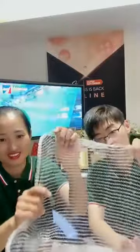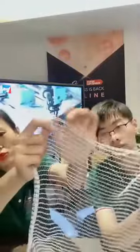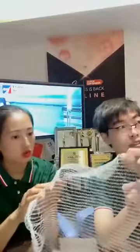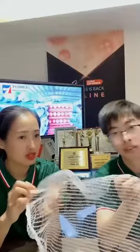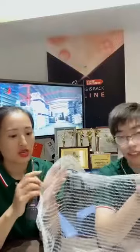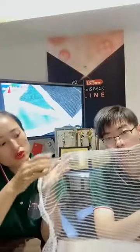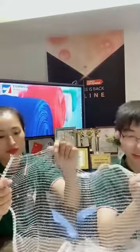Anti-hail net. Yes, anti-hail net, like this, to protect your plant, your greenhouse, your farm, damaged by hail. Like this. Oh, well, what's the most popular color? White color. Yes, the white color is very popular. Yellow edge also is okay.